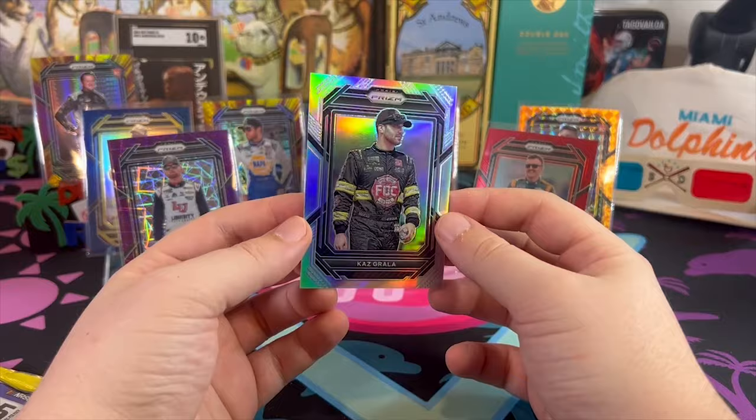Chastain, Corey Haim, and Martin Truex Jr. I'm guessing it's Truex Jr. I have no idea, but okay. So lots of color, lots of parallels, no color blast, no auto. A little disappointing, but some cool cards nevertheless. See if we can find some comps on these and see how we did. My man Takuma Koga. And yeah, I got a little Richard Petty, Dale Jarrett.